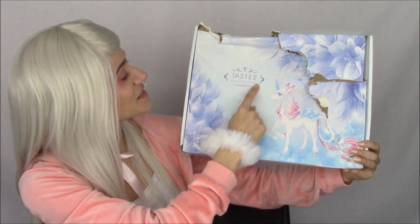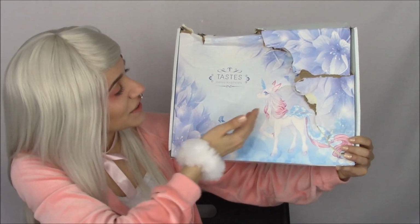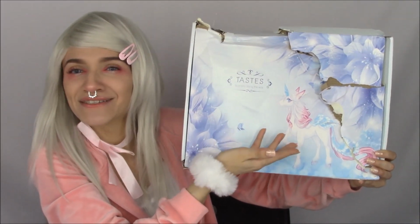It says "tastes scenery along the way." And there's a little unicorn on the box. That's pretty cute. Oh my god. Wow. Oh my gosh.